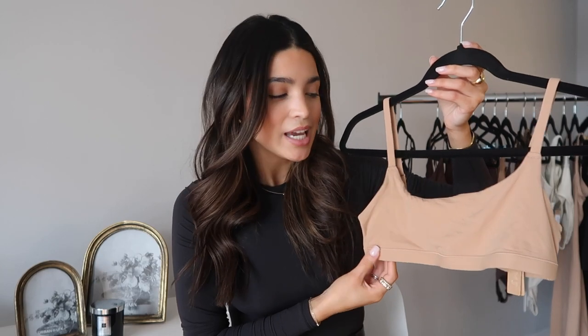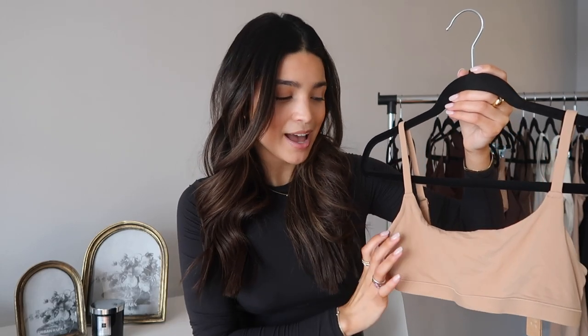When you're shopping for nude colors for an undergarment, you always want it to be a shade darker than your skin tone. That way you are not gonna see it under any white t-shirts. And so I made the mistake of buying a shade that was a little bit too light, and so you could still see it a little bit under some white tops. And so I went ahead and got a color that was a perfect match for my skin tone.